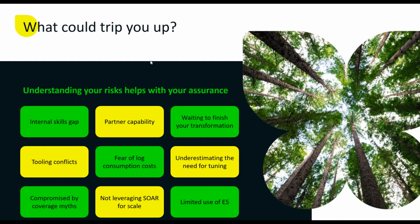So let's just look at what could trip you up when you're trying to leverage some of this capability, right? So you might have an internal skills gap, which is often the case because some of these technologies are really new. We're working with some really advanced SOC providers, internal SOC departments, massive SOC departments that are trying to really push the envelope with Sentinel and XDR, but are struggling with that. And that's when I talk about that Ghostbuster service, that if you have people you can lean on to come in and do some of the more complex SOAR, that is really like gold dust.